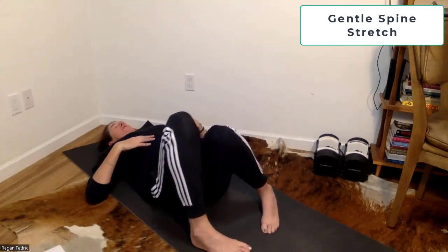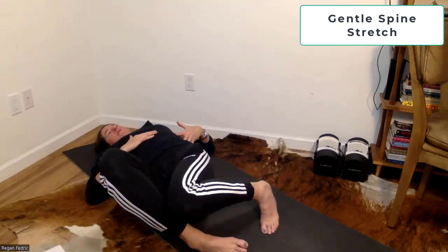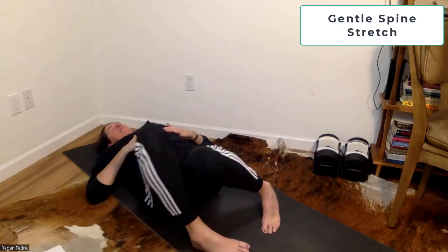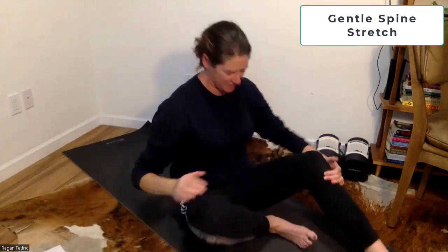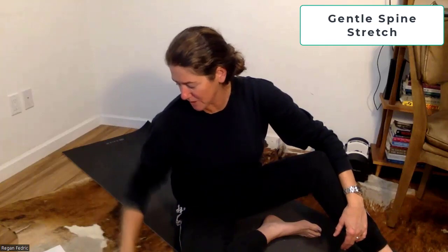I learned this one years ago in a yoga for back health class, and it always feels good. And I've found over the years when I teach classes, people are always like, oh, I love doing that one. So we'll come back to that one, but let's pause there now.